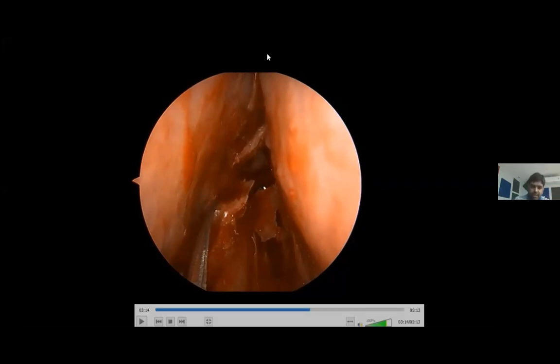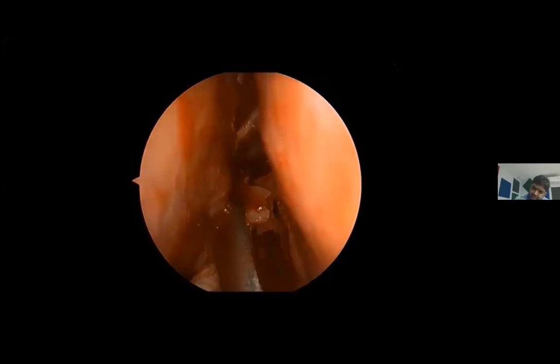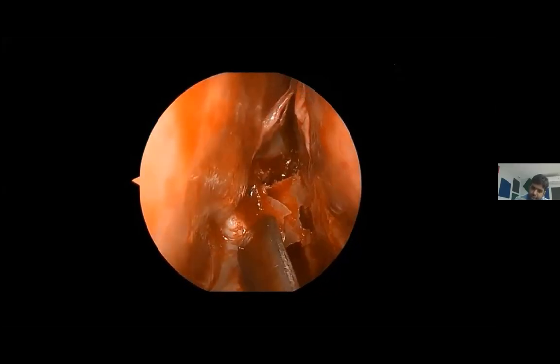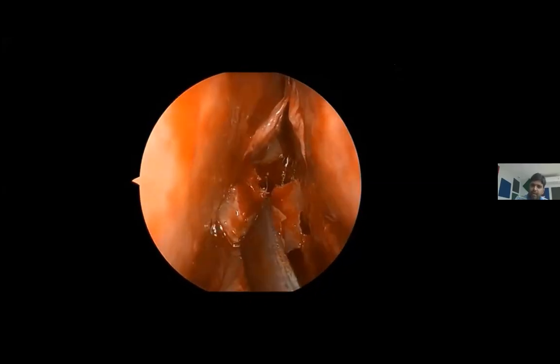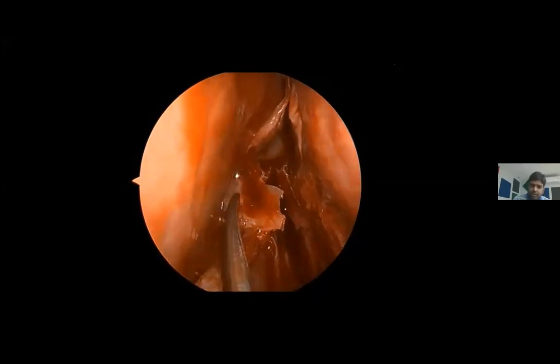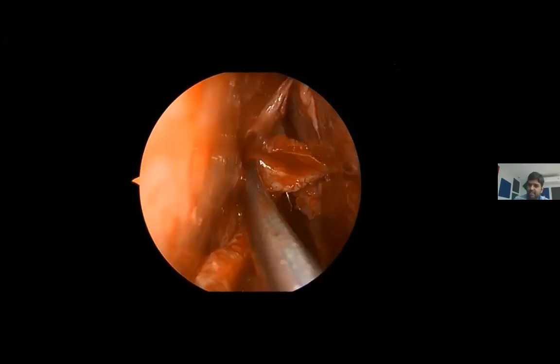All we have is a mucoperichondrial flap above and below, which is good, and a small cartilaginous spur which is attached all through it. Again, we follow the same thing, go between them and push gently. See, we are not elevating, we are pushing it towards the non-deviated side, because we have space there and we can elevate it towards the opposite side. Once we did it, this is the cartilaginous part.